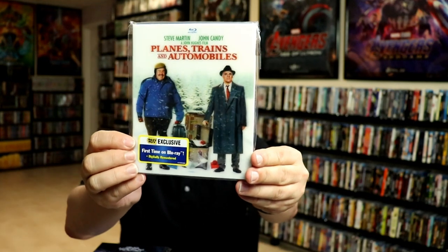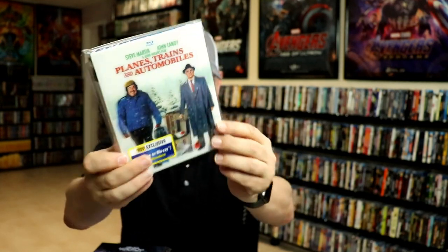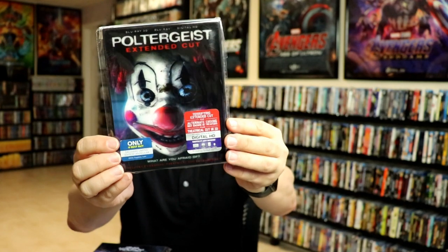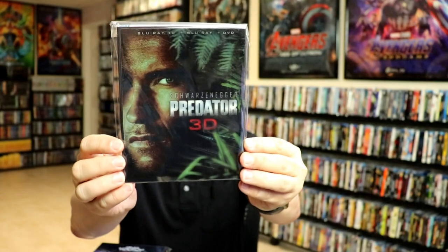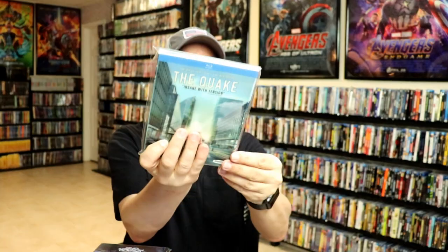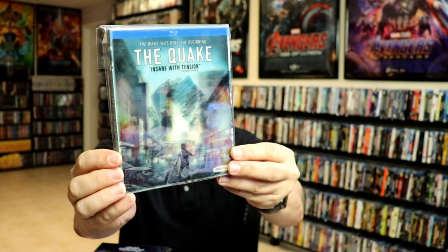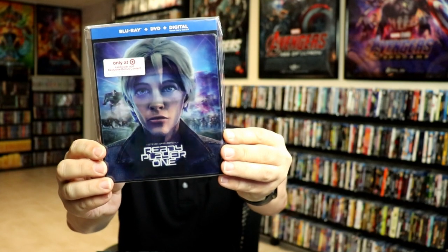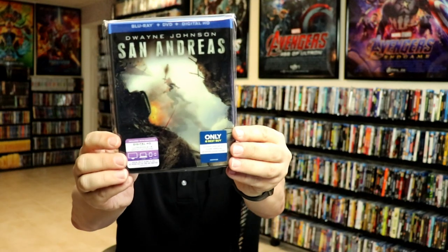Planes, Trains, and Automobiles. Great movie. Poltergeist. Predator 3D. The Quake. Ready Player One. The Ring. I really like this one. It's got a nice change. San Andreas. This is another good one.